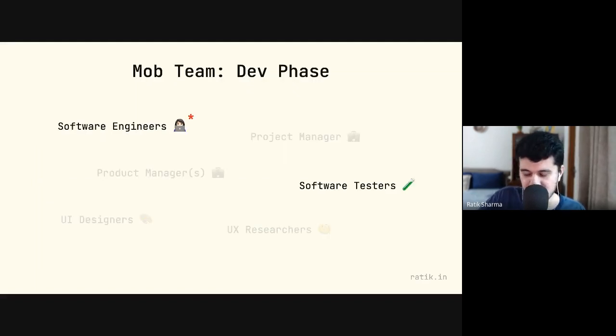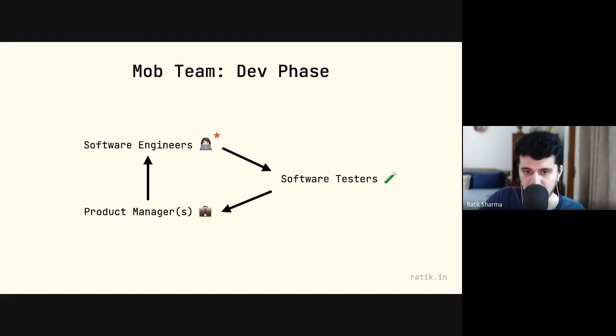So this is where the dev phase kicks in, where it's the engineers and the testers that kind of work together to deliver things. And they obviously do that with the help of product managers. It's a close collaboration between these three parts of the team, where the engineers will write code, build things, the testers will test this. If they find any bugs, they can come back and talk to the engineers and the product managers in some kind of meeting or ceremony, and the software engineers can go and fix those bugs, or the product manager can be like, okay, no, this is not a bug, we can get to it later, let's keep building.